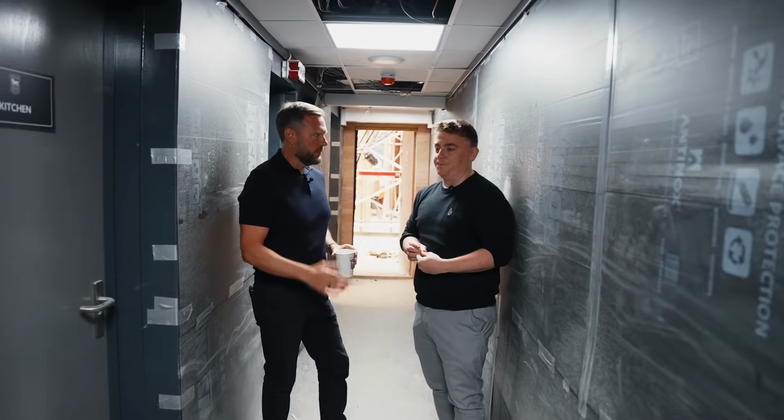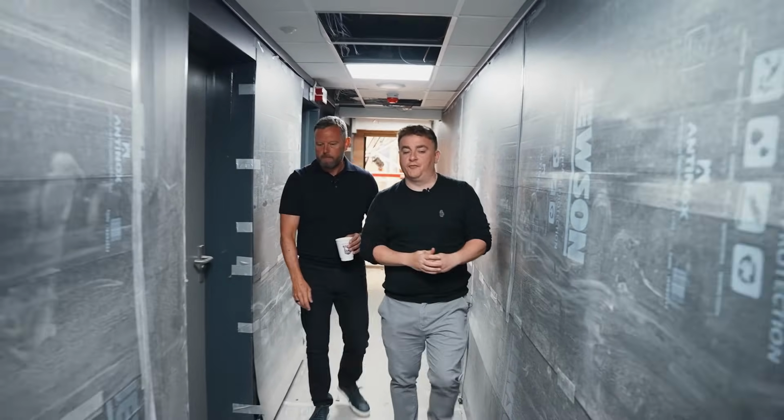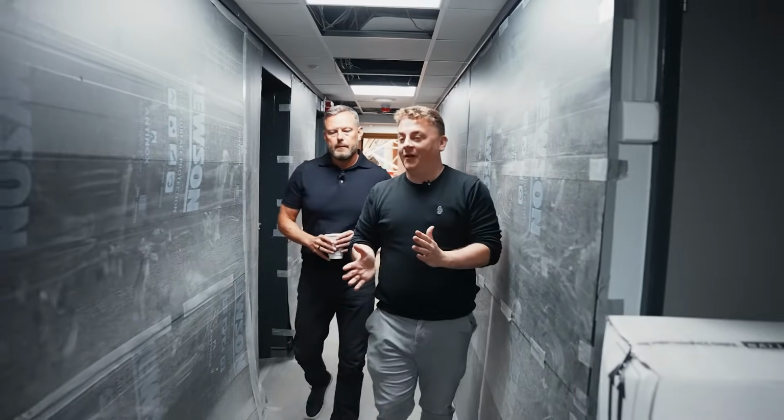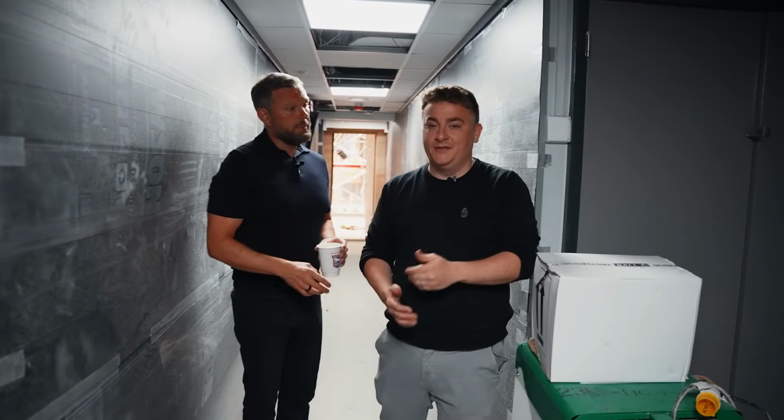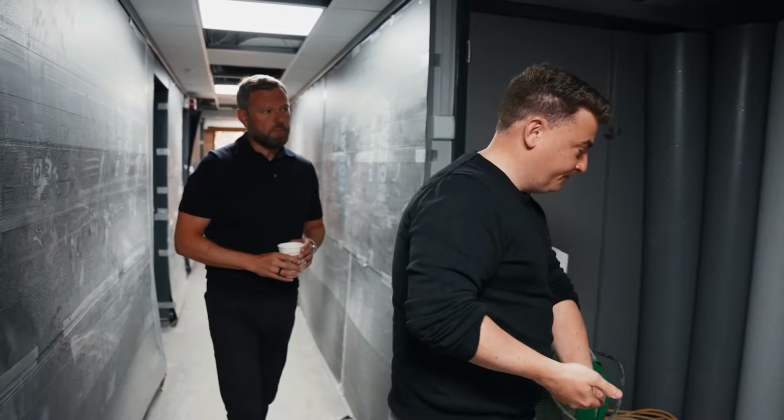This is huge underwork. Let's keep going down here, because there's some interesting rooms that fans may not quite grasp that is needed within a football stadium. This is a prime example. Let's go around here.